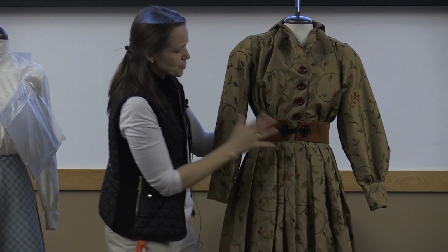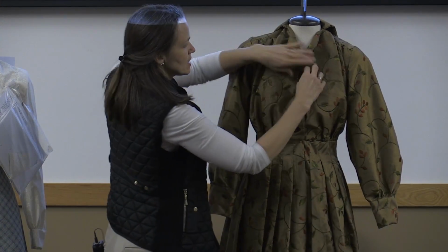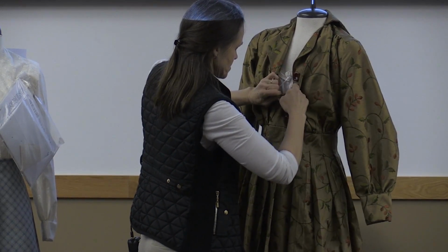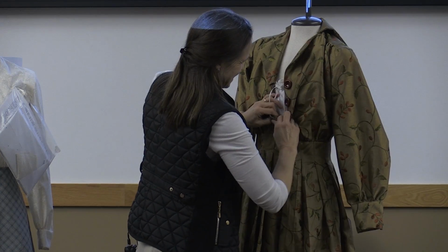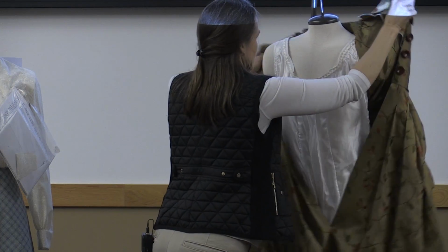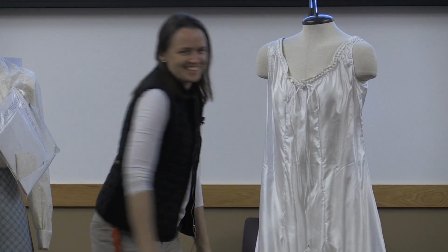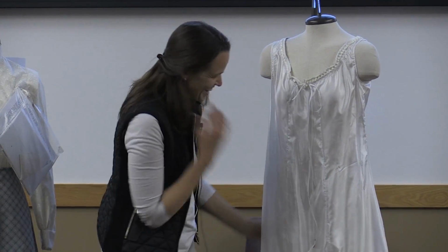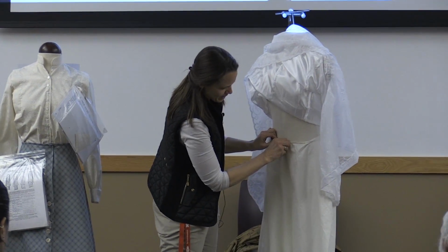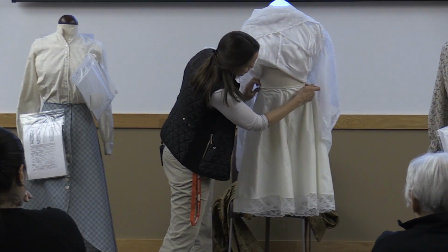So she has her dress, her gown, and then underneath that she has a couple of things going on. Two of the four that she would be wearing are under this dress. So she's got a slip on, and isn't this sweet? And then she's got a set of drawers on underneath. I had to put a pin in here because she's too tiny, to keep these up. But this is a set of drawers.